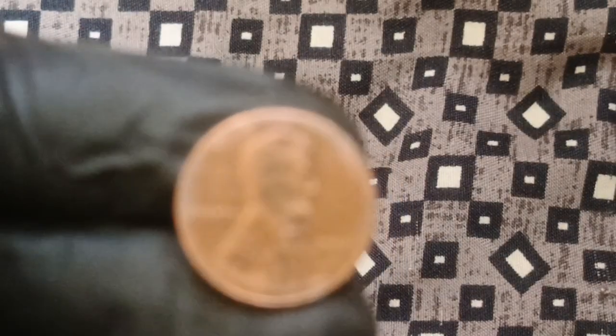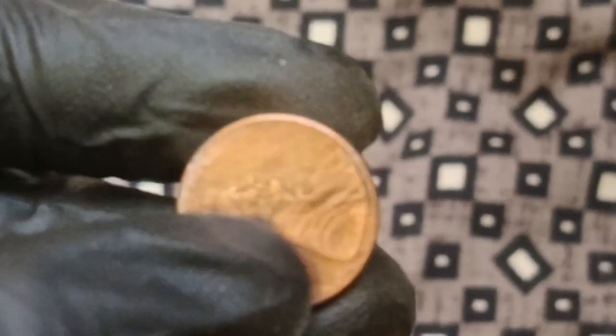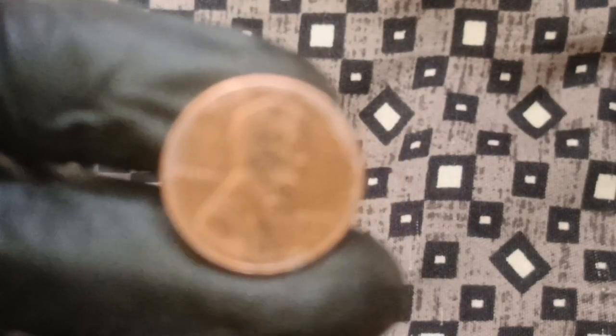And yet hidden among these countless strikes was one coin, or possibly a few, that bore the signs of something extraordinary gone wrong at the mint, a series of minting errors so profound and so rare that collectors today cannot believe they actually slipped into circulation.